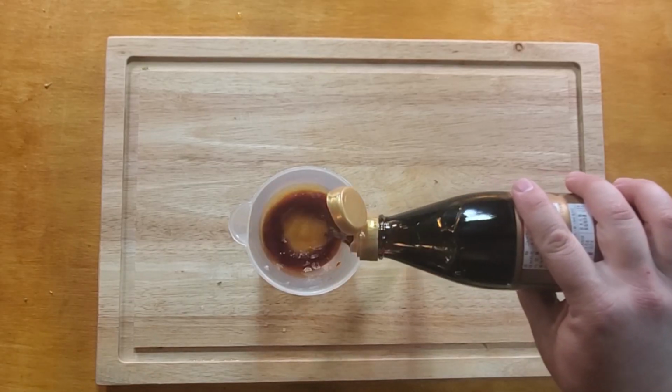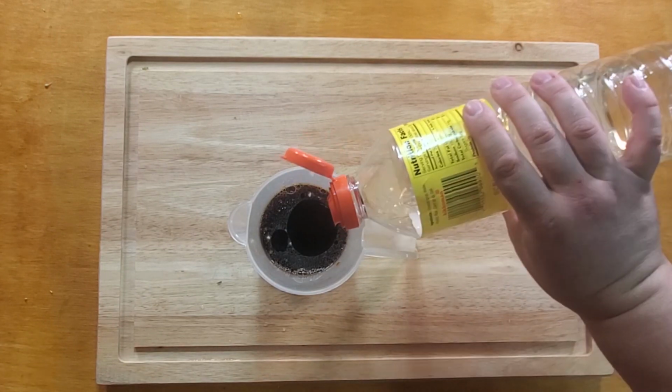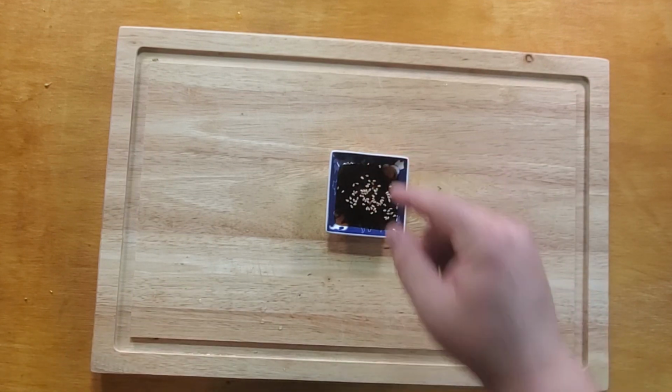Let's get the dipping sauce. Get a quarter cup of soy sauce, a pinch of white pepper, a dash of sesame oil and sake or mirin, a touch of brown sugar. Top it off with roasted sesame seeds.